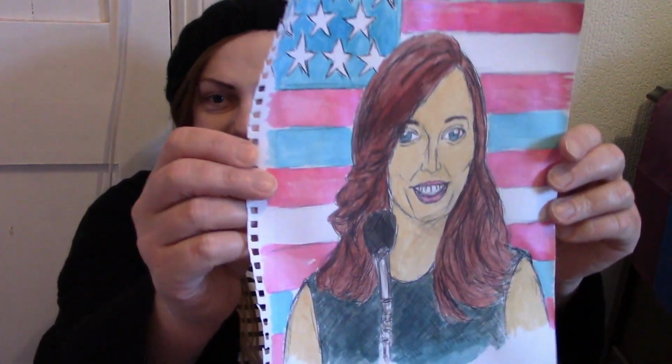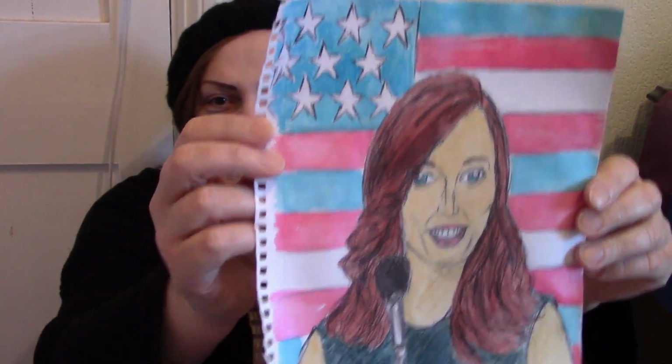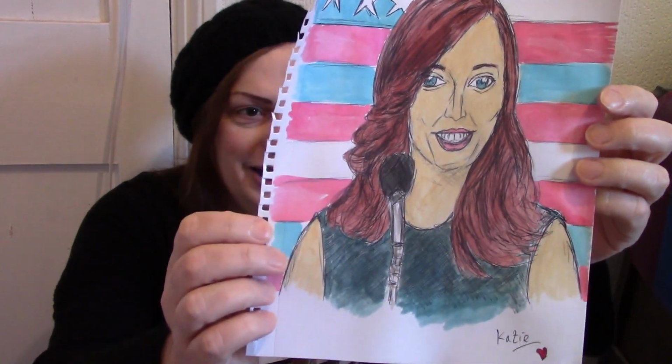And also I paint transgender people that I admire, like Sarah McBride, who's become the first transgender person to become a state senator. So here is Sarah McBride. I've actually done the American flag in the background, but I tried to do transgender pride colours and intermingle that with the American flag.